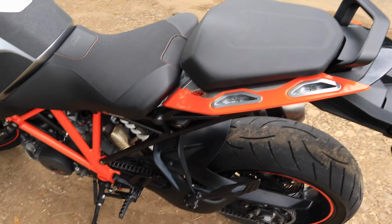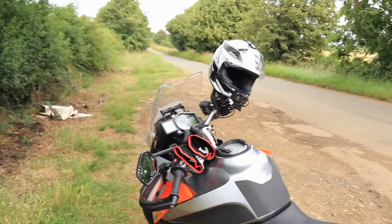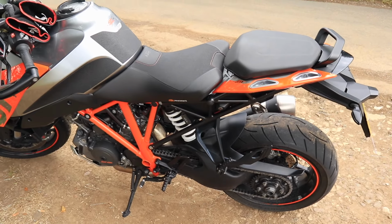So haven't got them on at the moment, but the panniers integrate quite nicely with this bike, and they're not that wide, they're within the width of the mirrors, so pretty useful for filtering. The downside obviously being, because they're not that wide, they're not that big.